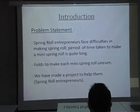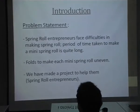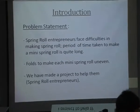First of all, we start with the problem statement. Spring roll entrepreneurs face difficulties in making spring rolls. The period of time taken to make a mini spring roll is quite long. Plus, the holes made in each mini spring roll are uneven. Therefore, we have made a project to help them.